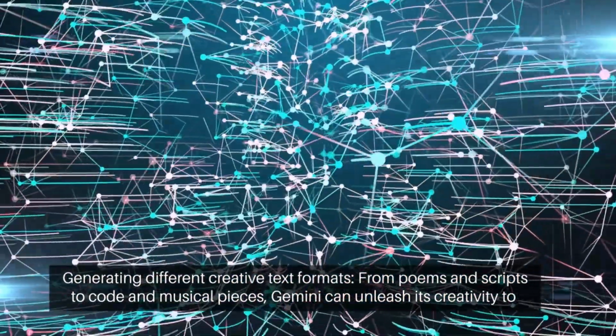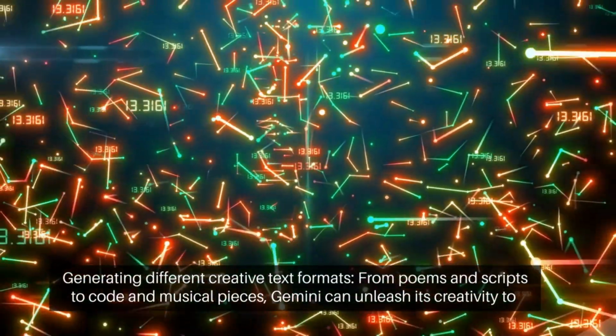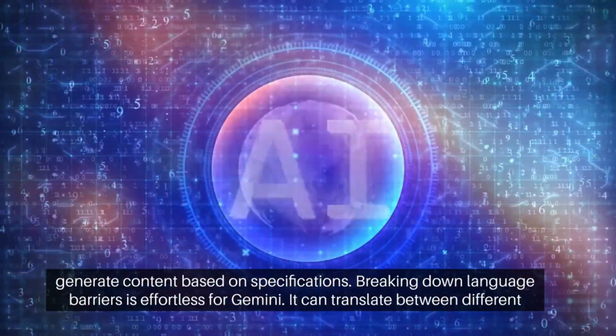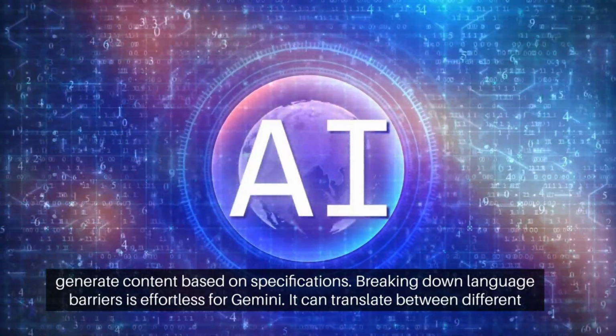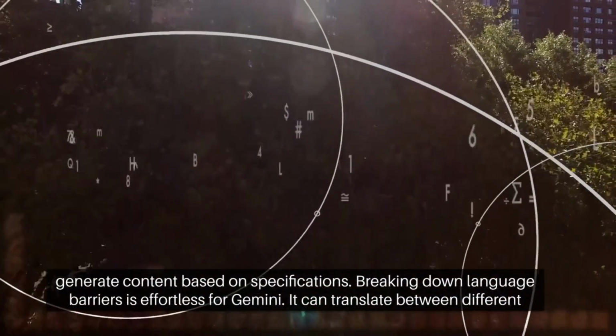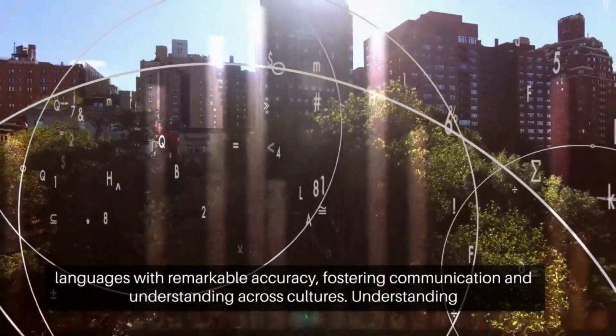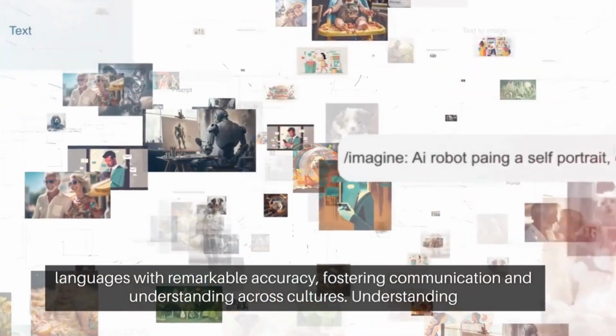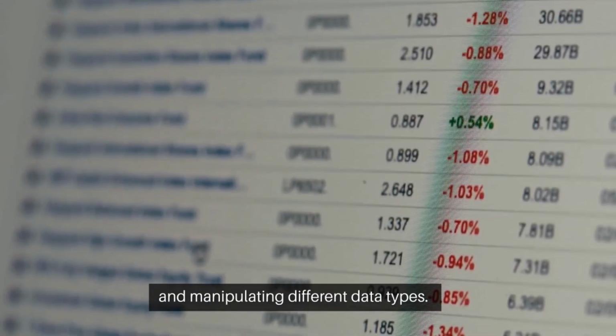Generating different creative text formats. From poems and scripts to code and musical pieces, Gemini can unleash its creativity to generate content based on specifications. Breaking down language barriers is effortless for Gemini. It can translate between different languages with remarkable accuracy, fostering communication and understanding across cultures. Understanding and manipulating different data types.